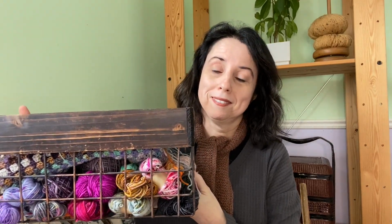So I did, and I'm back in love. And let me show you it. It's just down here. So I keep it in this cute little wooden box, which is not practical at all.